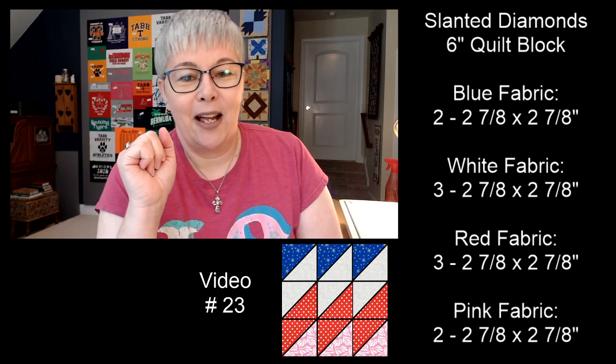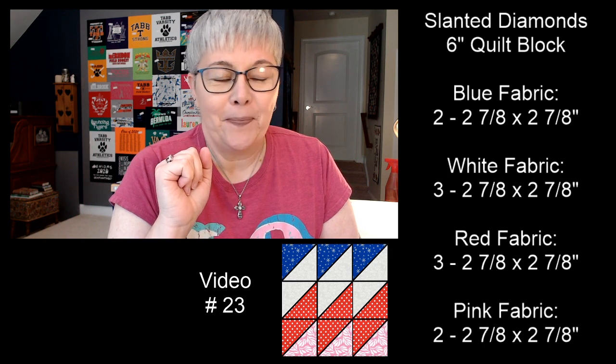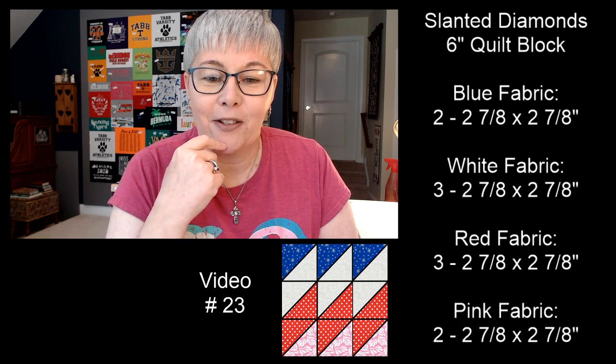Yes, slanted diamonds. We're doing a bunch of half square triangles today. We're coming on a little bit later. Harlan just finished up his work meeting, and so now we can take our time and sew together this block.